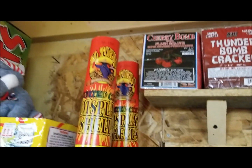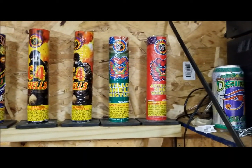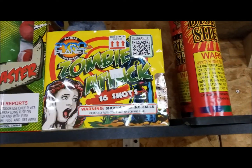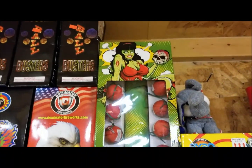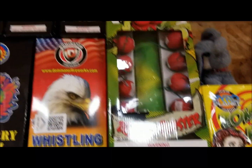And then more tubes. And more tubes. And then I got my zombie fireworks. This is a great cake here. I'm going to try not to shoot that one. I think I already said that in the previous video. And those horror shells, zombie blasters, I'm going to try not to shoot those, but we'll see what happens.